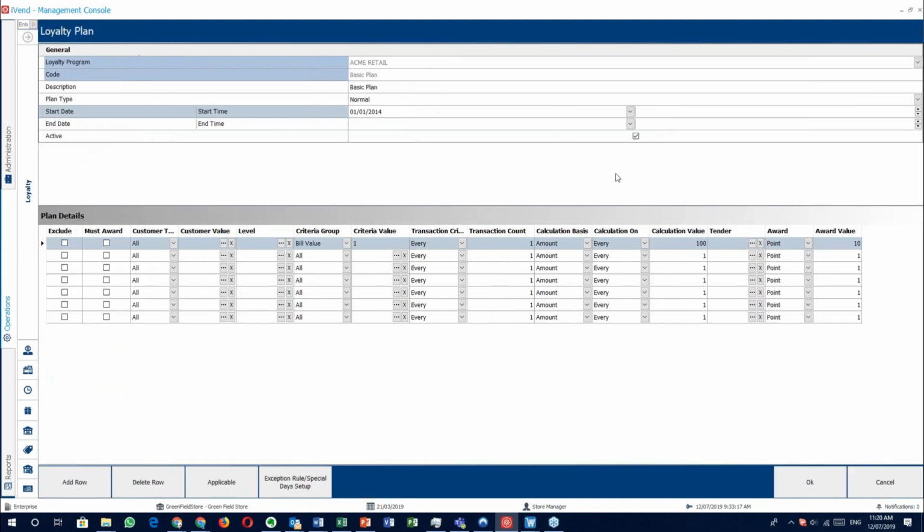Finally, we get down to the actual plan details, and this is where we set up how people earn points. I'm going to come back to the exclude and must award checkboxes, because there are things in here that I need to explain first. They'll make more sense once I explain the rest of this. Over here, you can say, is it for specific customer groups or customer codes? Is it for specific levels? So say bronze people might earn points quicker than your platinum level people, because the platinum people you've already got to that point. With your bronze level people, you want to create the illusion that you're earning more points.